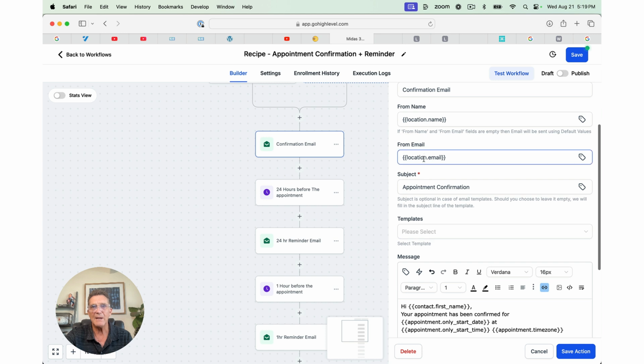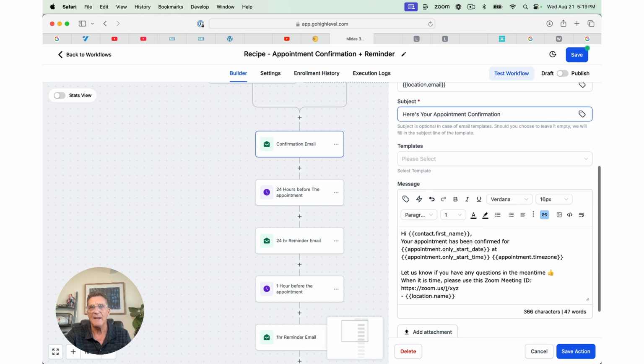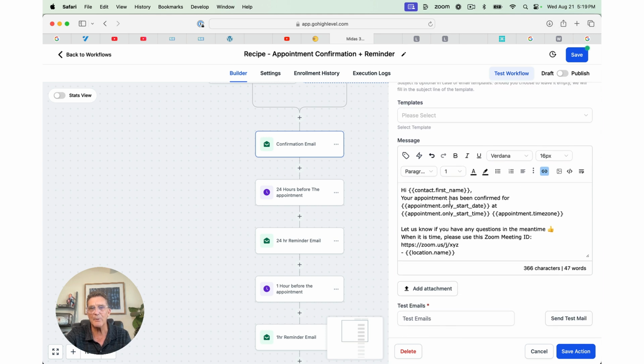So the from name and the from email are pre-configured, and we can say, here's your appointment confirmation, and it's going to say, hi, contact first name, your appointment has been booked for. So this is a totally smart system. It knows when they entered their name in the form, it's going to repeat it here. It's going to get their appointment start date and plug it in here, the time that they chose and plug it in here, and of course their time zone. We could get rid of that because if you are only a local business, time zone doesn't need to be in there. Let us know if you have any questions in the meantime.